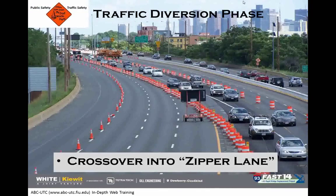So here's a first look at our traffic, and diverting traffic. It's the first activity in our 55-hour work weekend window, and we had to divert traffic on both local and mainline I-93. This is actually a look at the southern limits of the job, looking obviously towards Boston, where we are diverting traffic to the northbound side to facilitate work on bridges on the southbound side, and to the southbound side to facilitate work on the northbound side.